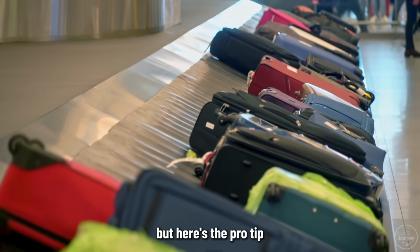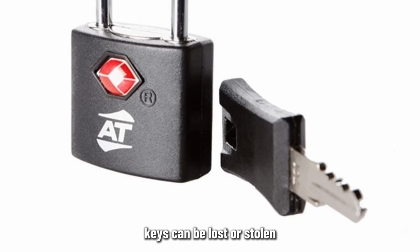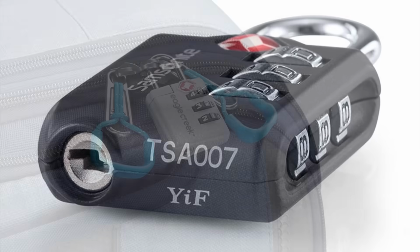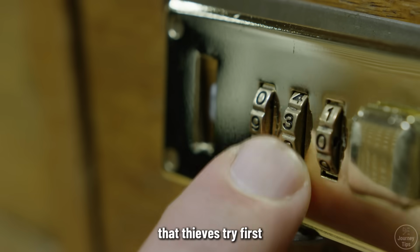But here's the pro tip that takes this strategy to the next level. Choose combination locks over key locks. Keys can be lost or stolen, but that 4-digit code stays safely in your memory. Just avoid obvious combinations like 0000 or 1234 that thieves try first.